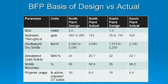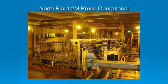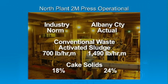This table summarizes the design performance expectations versus the actual. As you can see, cake solids are more than 1.5 percentage points higher than design, and polymer consumption is 36% less. Industry norm for a blend of primary and conventional waste-activated sludge is 700 pounds per hour per meter versus 1,490 pounds per hour per meter, and cake solids of 18% versus 24%. Almost unbelievable figures, but as you can see, they're being obtained day in and day out at Albany County.